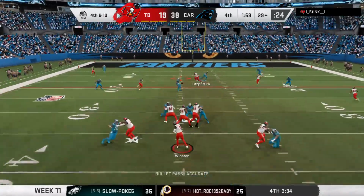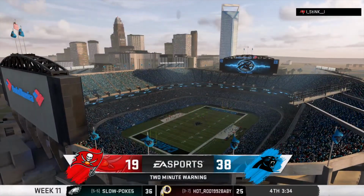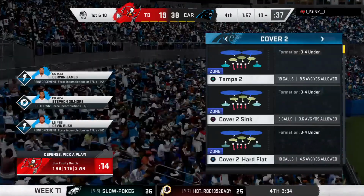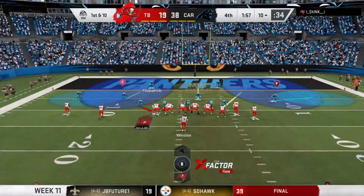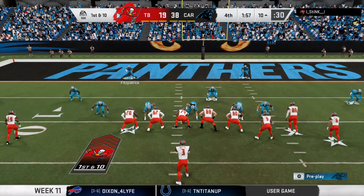4th down, Winston. He's got his man on the crossing route. Down under 2 minutes to go in this football game. So it's Buccaneer football as we welcome you back, and let's see what they've come up with offensively after having time to talk it over.